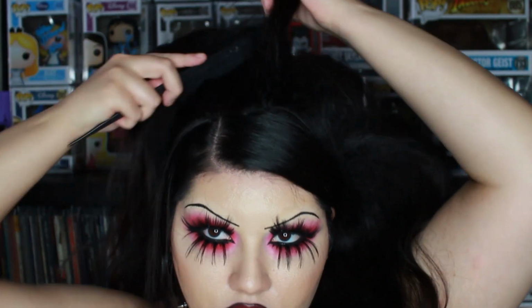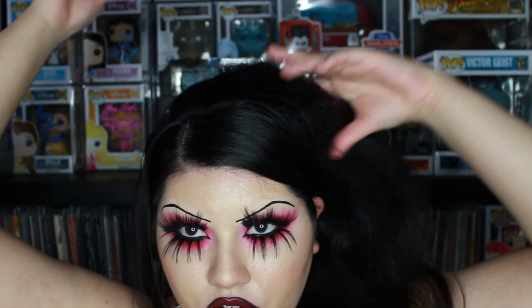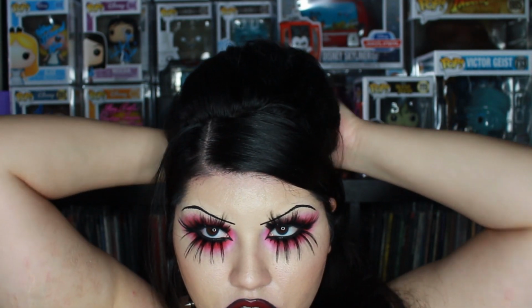Once I'm done backcombing all of my hair, I'm just gonna smooth it over really quick, just over the top with a comb. I'm trying not to disrupt any of all that work that I had laid underneath. Then all that's left to do is to poof it up and pin it down. And this is the completed look.